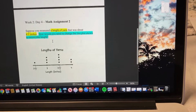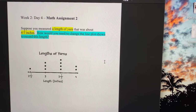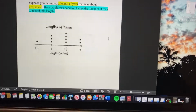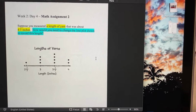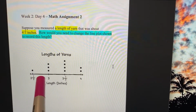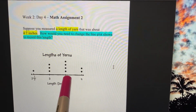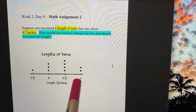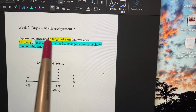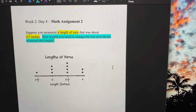Assignment 2 is pretty simple. Suppose you measured a length of yarn that was about 4.5 inches. How would you need to change the line plot shown to record this length? So, boys and girls, remember what I said about a half and a half and making a whole? Look at this, or even look at the pattern. 2.5, you add a half gets you a 3. 3, you add a half gets you 3.5. 3.5 adding a half gets you to 4. So what comes after 4 in the line plot? That's what you guys have to show me. Where would you put 4.5 inches on this line plot? Okay? And that's all you have to show me.